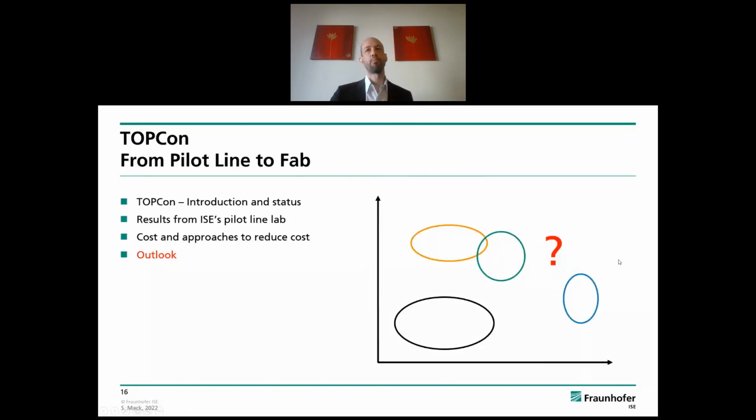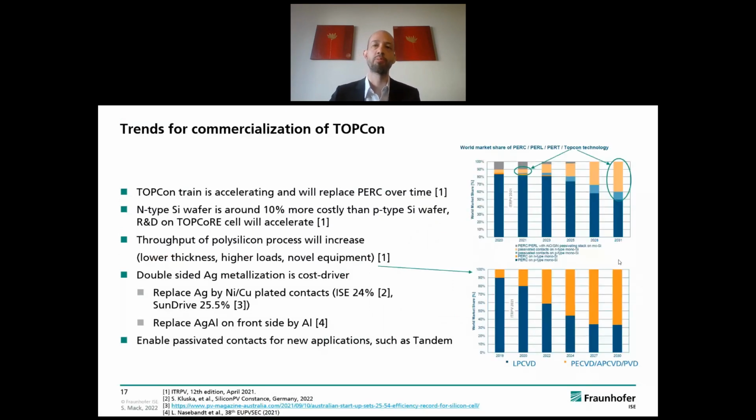So let's look at what will happen in the future, or what might happen in the future. Here I want to point out two figures from the actual ITRPV. The first, on the upper right-hand side, concentrates on the world market share of these different solar cells. And this TOPCon technology here in 2021 did feature a market share of around 5%. And within the next 10 years, until 2031, the market share is expected to increase tenfold to 50%. So TOPCon technology is expected to increase in market share.